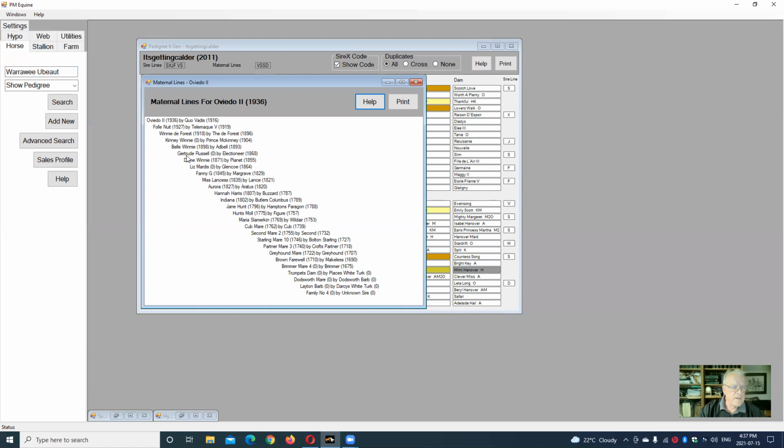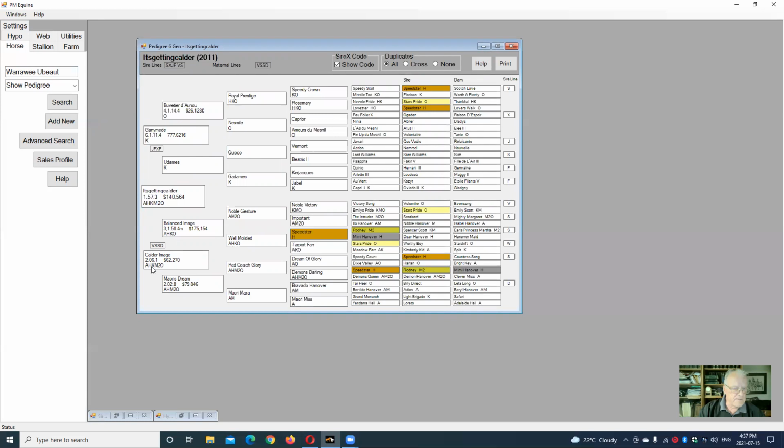This Winnie de Forest was obviously exported to France in the early 1900s. That was at a time when France was importing a lot of trotting mares. So it has the Kathleen X factor in it. So it's interesting. And of course, Color Image has it as well, and is inbred to it through Balanced Image, the maternal line of Balanced Image.